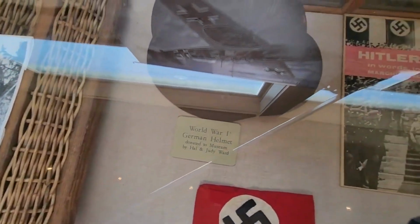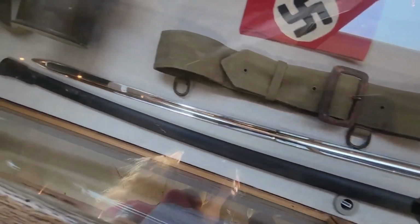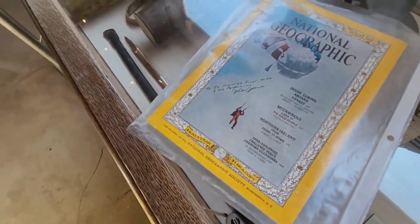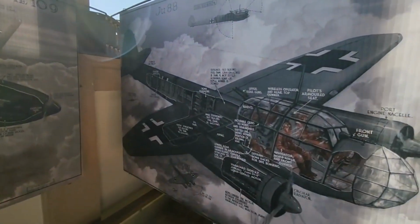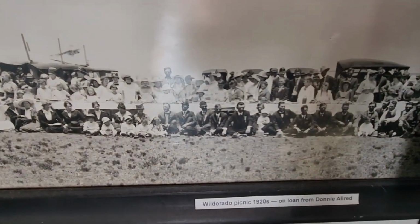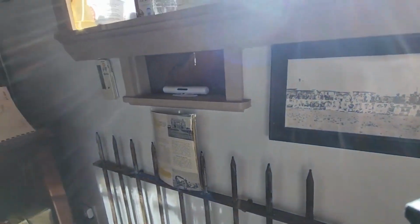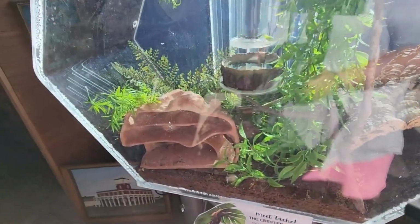I'm going to assume that these are captured individuals. And there's a museum purchase. Sword. There is, that's the Wildorado Picnic, 1920s. We got a saddle. Oh, we have something in here. Maybe. What's in here?